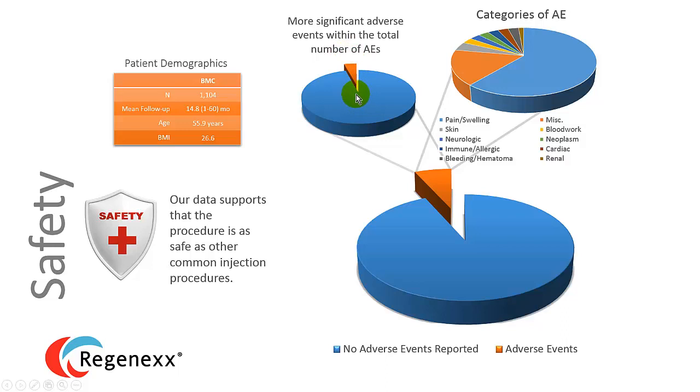So they might have said something like, "I had a heart attack 3 years after the procedure," when they were high risk for heart attack at the time they had the procedure. And these are categories of adverse events that are here.